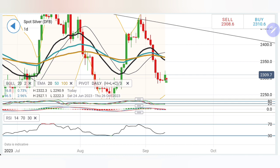On the downside, below 2290, stay short. You can expect 2280 as a very, very good support. Below 2280, it is directly going to hit 2250 levels. So take positions accordingly, trade with a stop loss, trade with a trailing stop loss.